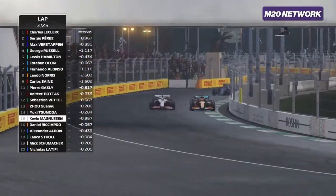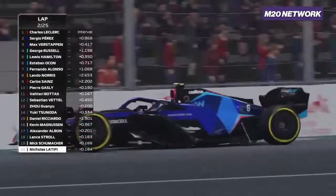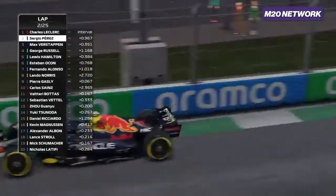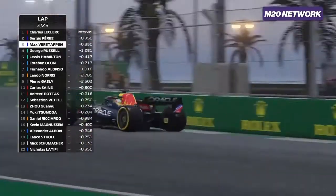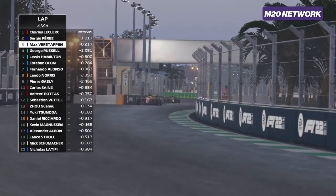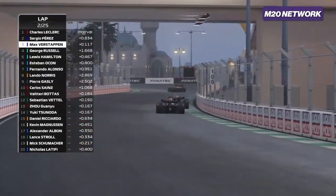Meanwhile, back at the front though, looks like Max Verstappen still gaining on Sergio Perez. George Russell's already lost the one second he needed, and Daniel Ricciardo gets ahead of Kevin Magnussen. Back at the front though, look at the gap between Verstappen and Perez. Almost wheel to wheel. This is less than five tenths. Gasly gets by Carlos Sainz. Sainz had an awful start. He is now back in 10th. Max Verstappen going to run the inside of his teammate. Can't get there.